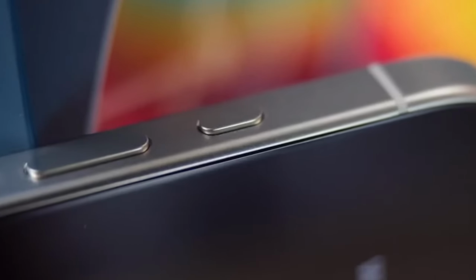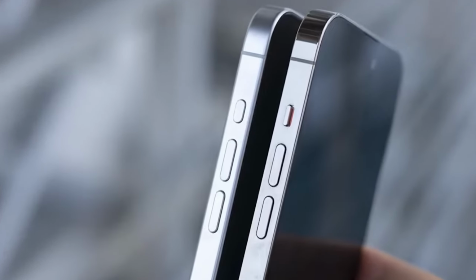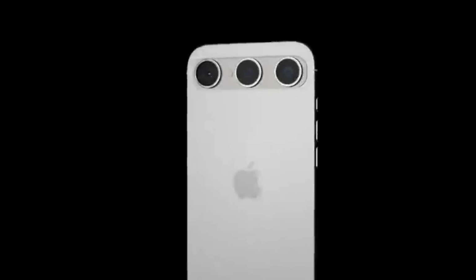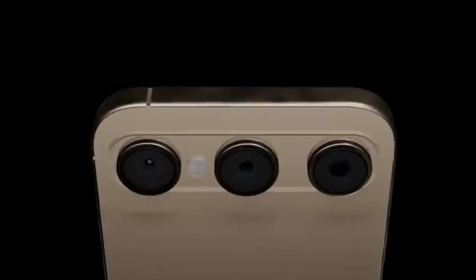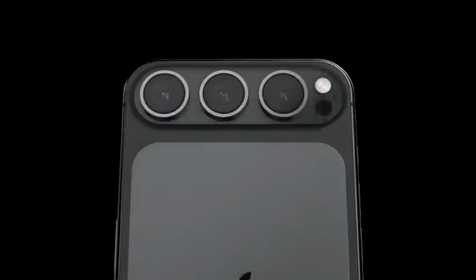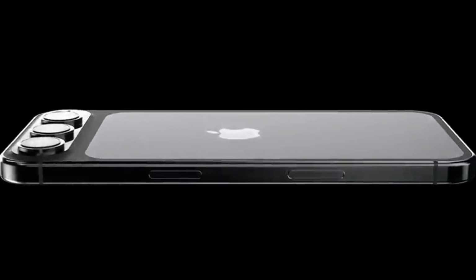But Apple might have a trick up its sleeve: stacked battery technology. This is a method used in EVs and some high-end gadgets, where battery cells are layered instead of placed side by side. It allows for more battery capacity in a smaller space, meaning you could get better battery life without needing a physically larger battery.